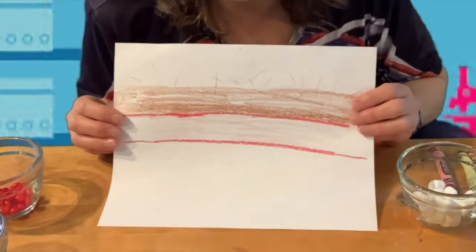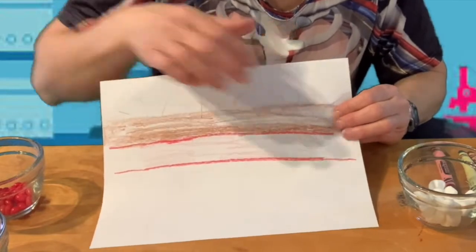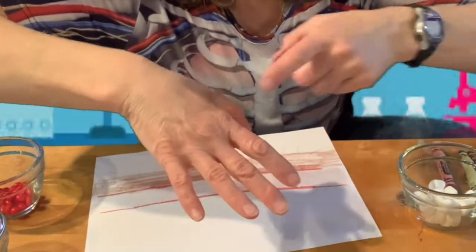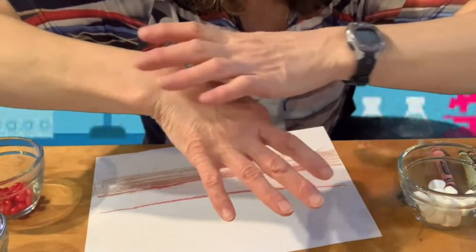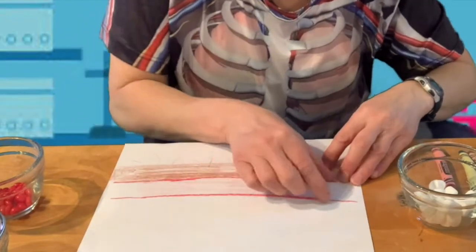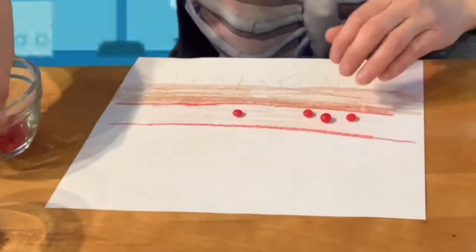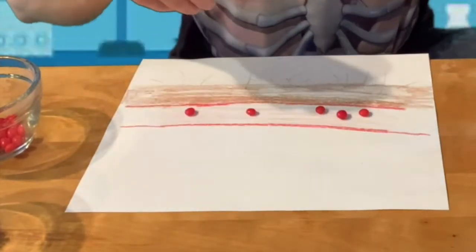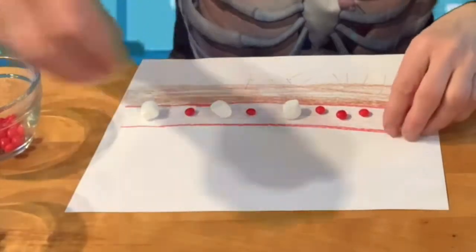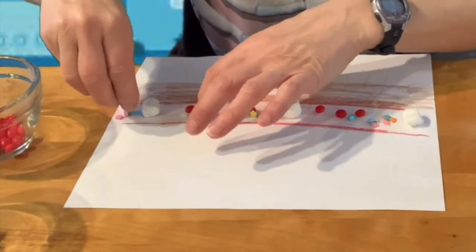I have here a drawing on a piece of paper with my skin and the hair on my skin, and then right underneath my skin are capillaries. Now you can see the big veins on my hand, but there's also really teeny tiny veins on my hand. Those are the capillaries. Inside the capillaries, I have my red blood cells, I have my white blood cells, I have platelets, and then I'm not going to pour corn syrup on here, but the liquid in there would be plasma.